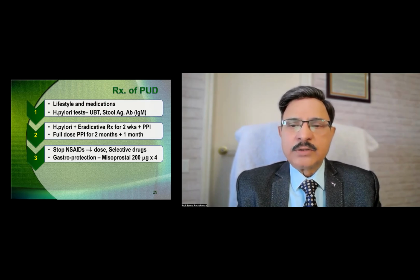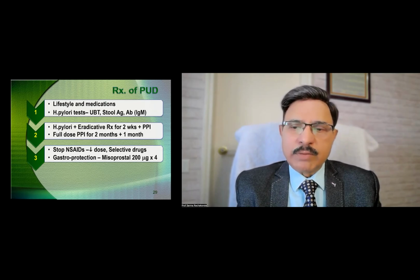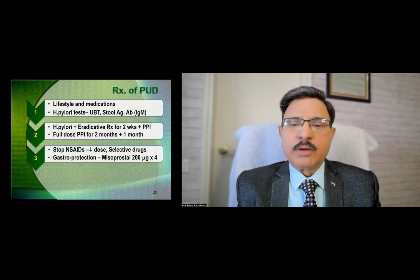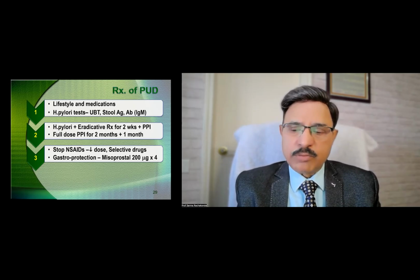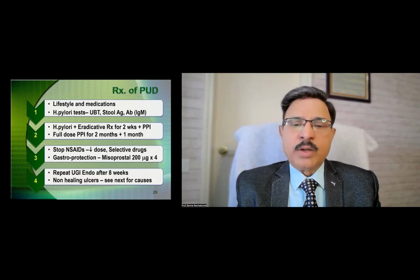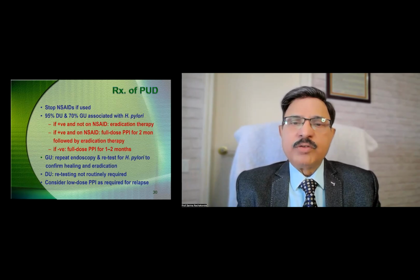Stop NSAIDs, or decrease the dose. Selective NSAIDs like celecoxib you can use. Gastroprotection can be offered with misoprostol 200 micrograms. Misoprostol is used for medical termination of pregnancy, but it comes very handy to give gastric protection. Now, repeat endoscopy after 8 weeks to see whether the ulcer has healed or not. If the ulcer is not healing with the above treatment, then there is something wrong which we have to think.